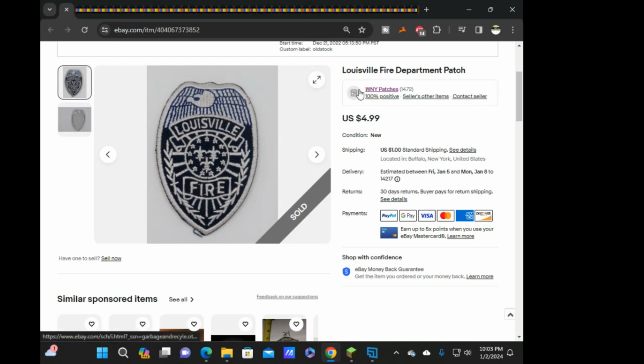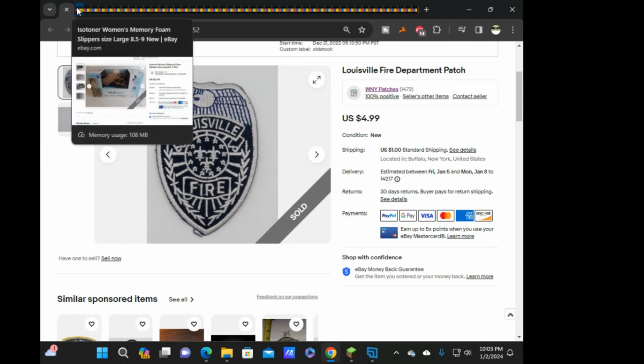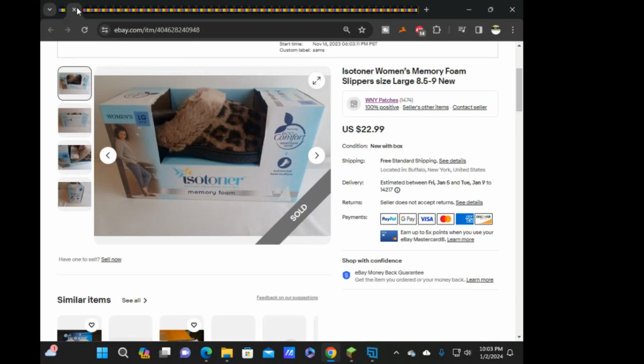So starting off with this little Louisville Fire kind of badge style patch, $4.99. Almost thought I had lost this. It fell out in the file cabinet drawer, and luckily I was able to find it. Next is Isotoner women's memory foam slippers, size 8.5 to 9. Sold it for $22.99 free ship. This came, as you see, on the Sam's Club pallet.